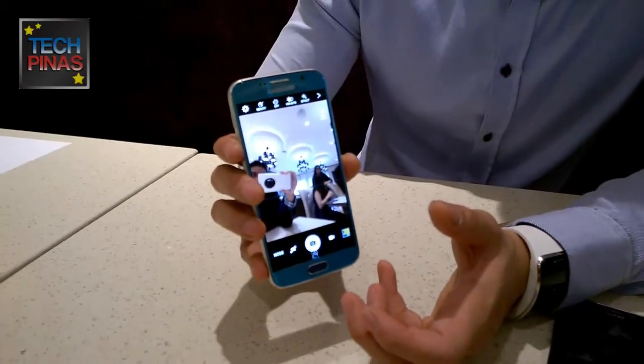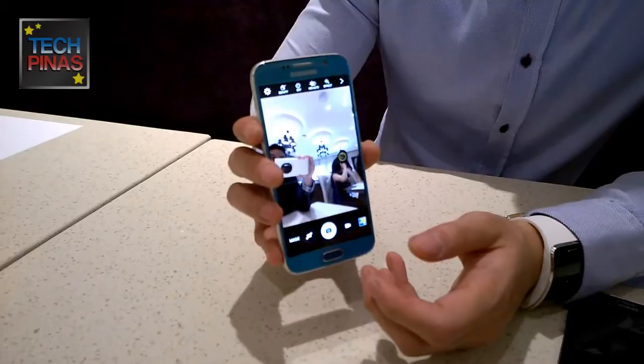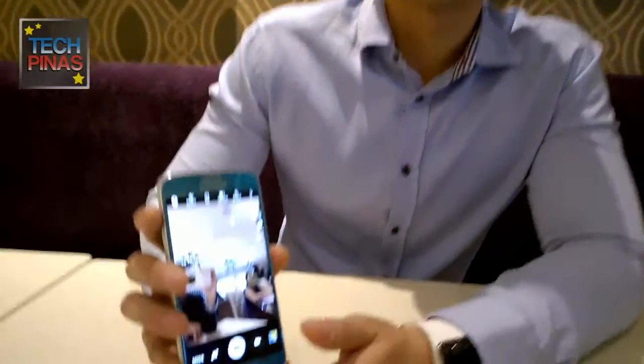The sensor, Ivan, is ISOCELL, same as the S5. OIS, yes. Actually, it's much better. It comes with the OIS, so it started with the Note 4. Now with the S6, it's actually present front and back, because before, it was only present at the back of the Note 4. Of course, OIS is for stable shots, even if you're moving. That's great.